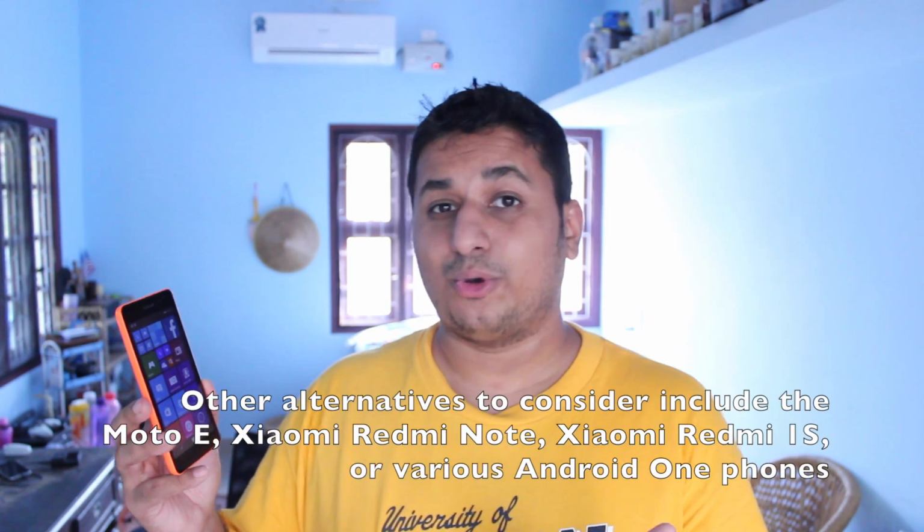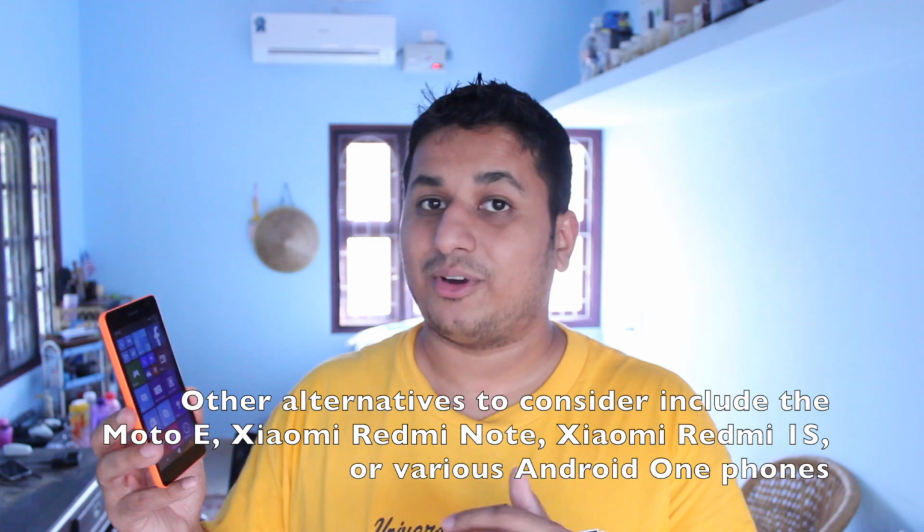There's the Xiaomi Redmi Note, which is incredible value for money at the same price, but is a little hard to get a hold of. There's also the Xiaomi Redmi 1S, which isn't sold in India anymore, unfortunately. Of course, there's also various Android One phones that are also sold here in India, but they all have their own pros and cons, unfortunately.